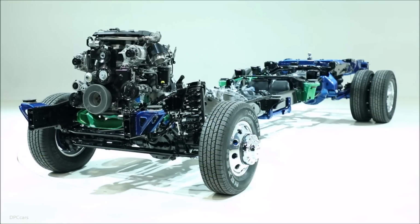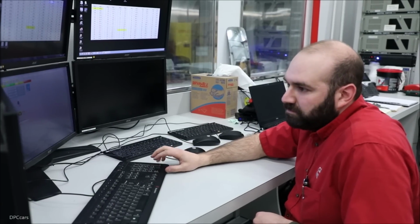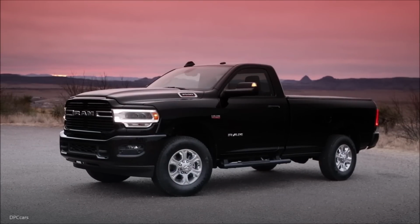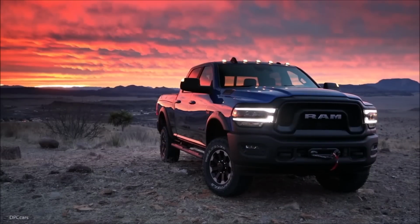The durability expectations for our trucks are known, and for us engineers, it's part of our everyday life. So I can say without a doubt, the 2019 Ram Heavy Duty is the strongest, most powerful pickup we have ever built. I've personally been there for the testing process that proves it.